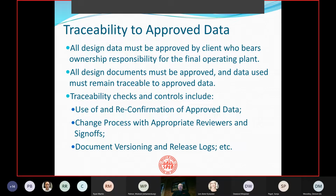Another thing to check for is the traceability to approved data. All design data must be approved by the client who bears ownership responsibility for the final operating plan. So all design documents must be approved, and the data used must be traceable to approved data. So the traceability checks and controls we have are the use of and reconfirmation of approved data, change process with appropriate reviewers and sign-offs, and document versioning and release logs, and so on.